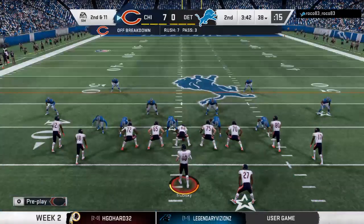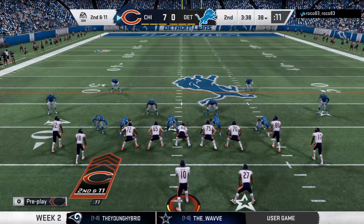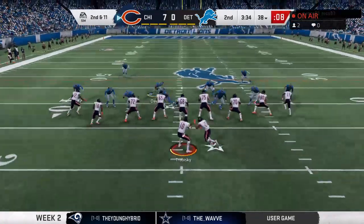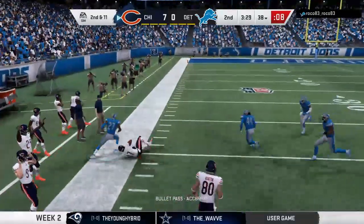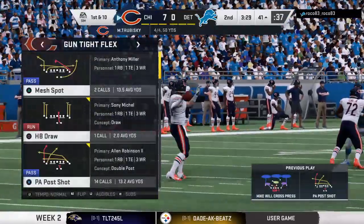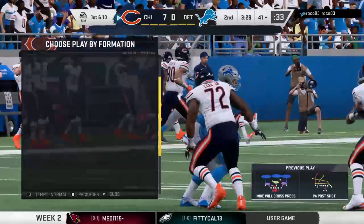A loss of a yard there to start out. That leads to a 2nd and 11. They go play action, Trubisky. That's complete to the Memphis man, Anthony Miller, and he'll be out of bounds just shy of the 40. A gain there of 21 yards.